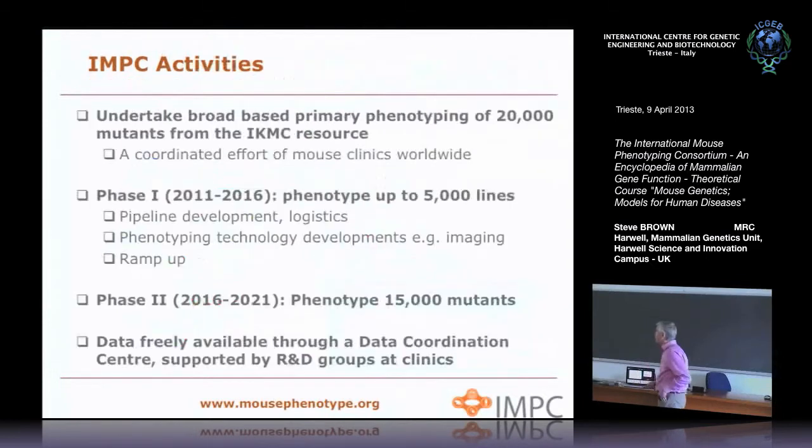And this summarizes what we're already doing. As I've said, it's a broad-based primary phenotyping of 20,000 mutants from the IKMC resource. And clearly, as I'll come on to state, this has got to be a coordinated effort of mouse clinics worldwide. There's no one clinic or one group of clinics that could do all of this work. And the work is being done in two phases. I'm going to tell you principally about phase one, which is already underway.